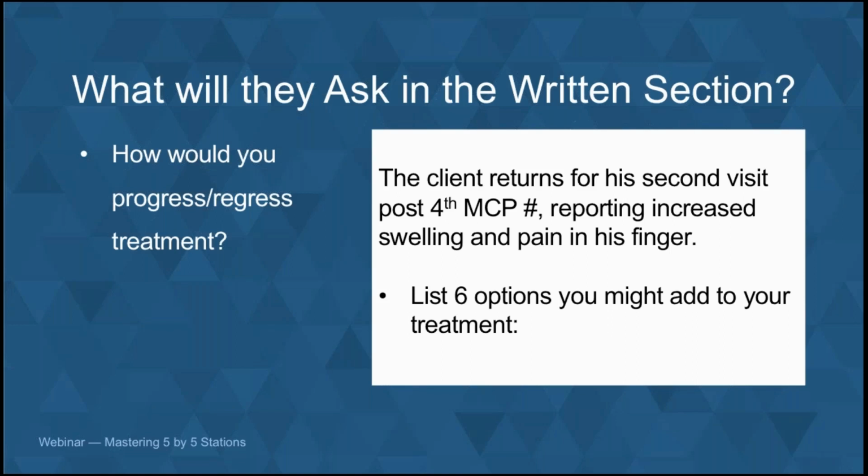So the client returns for a second visit post fourth MCP fracture, reporting increased swelling and pain in his finger. So list 6 options you might add to your treatment. Right? So what would you do in this case? If this patient is now reporting swelling and pain in their finger, what would you add to your treatment? I want to see how many of these you can get. So remember, it says 6. So for all of you that are writing 1 at a time, I want you to write 6 in there.